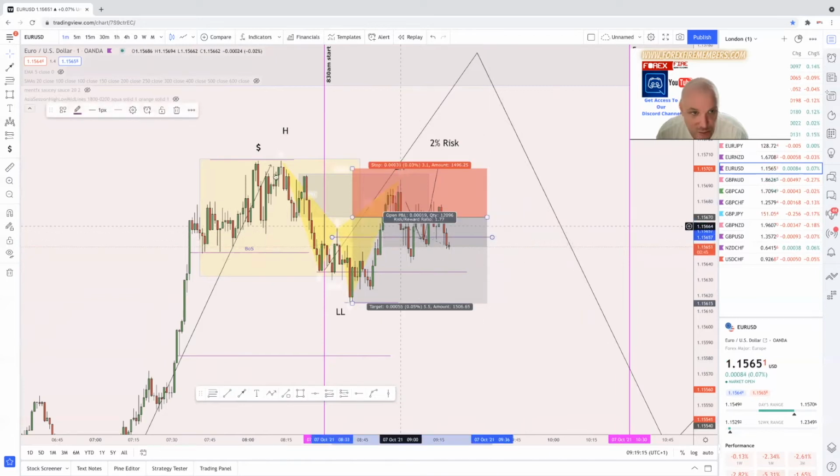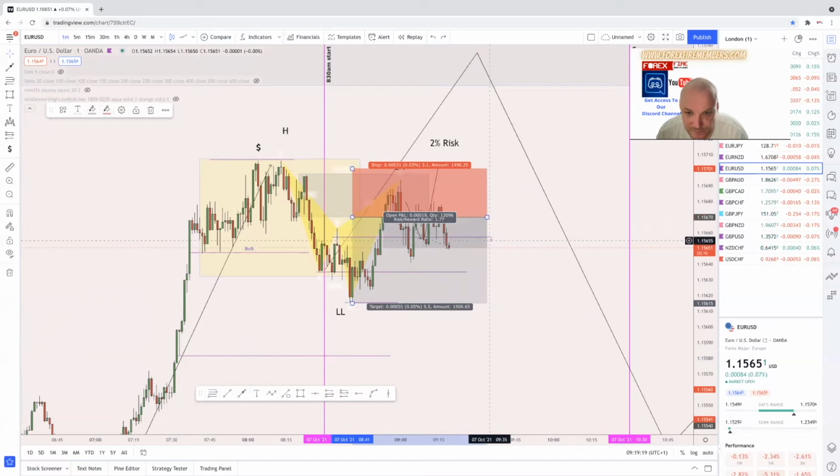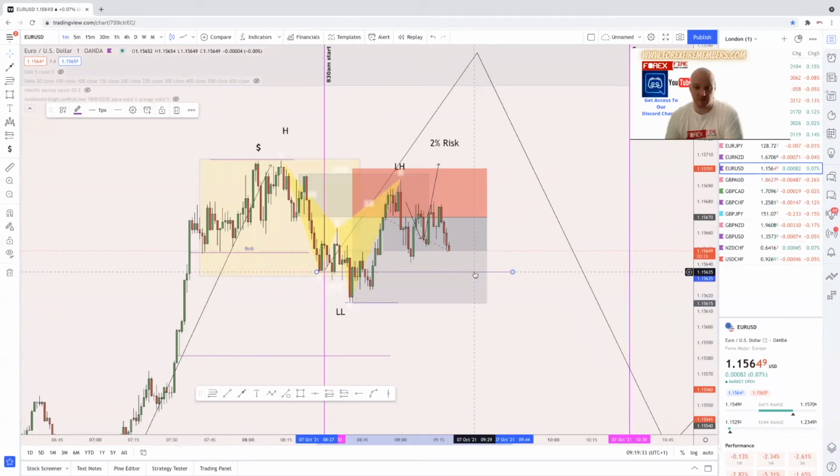Just going to get rid of that because we've crashed through that at the moment. Get that back. Again, one big area of importance for me is that there, simply because of that head and shoulder pattern. If we come down to here, I might close the trade out, to be fair, on a 2% risk. It just means we've got a little bit of cushion to play with for the day. We'll see what happens with the price.